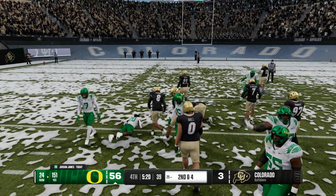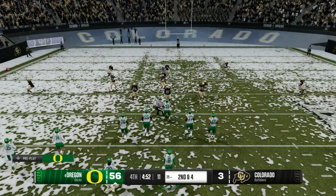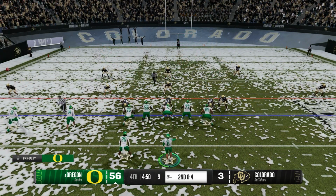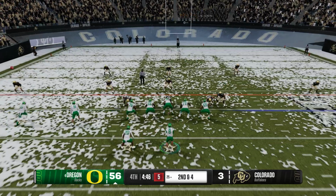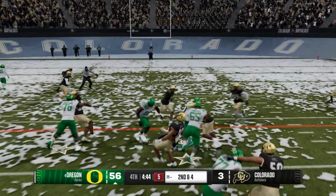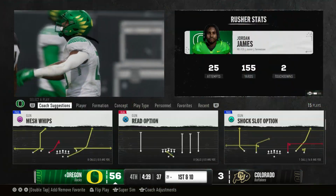Got it inside the 30 before he's finally pulled down at the 25. It's a gain of 6. 6-yard pickup on first down leaves him with 2nd and 4. Hand off from the shotgun. They get him on the ground after he gets enough to move the sticks.